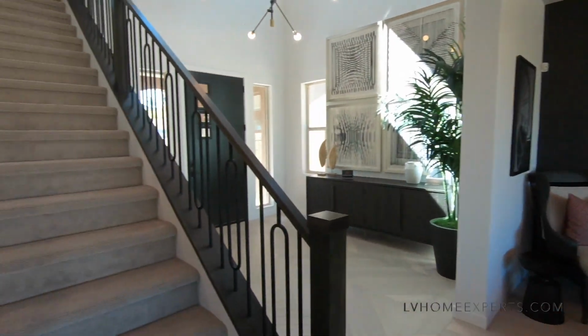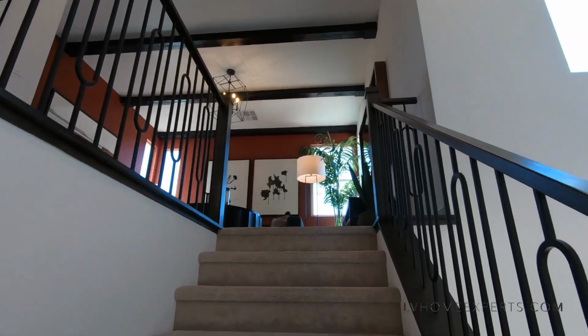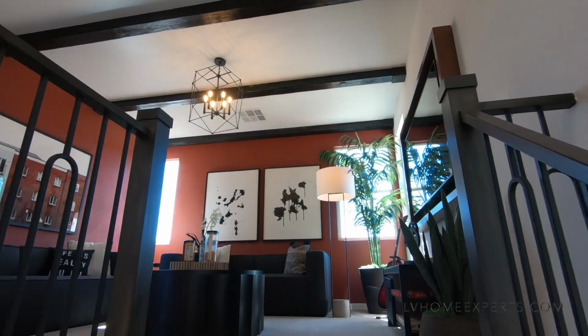The alarm's going off. All right, let's go upstairs. See what we have up here. Oh, here's your little loft area.